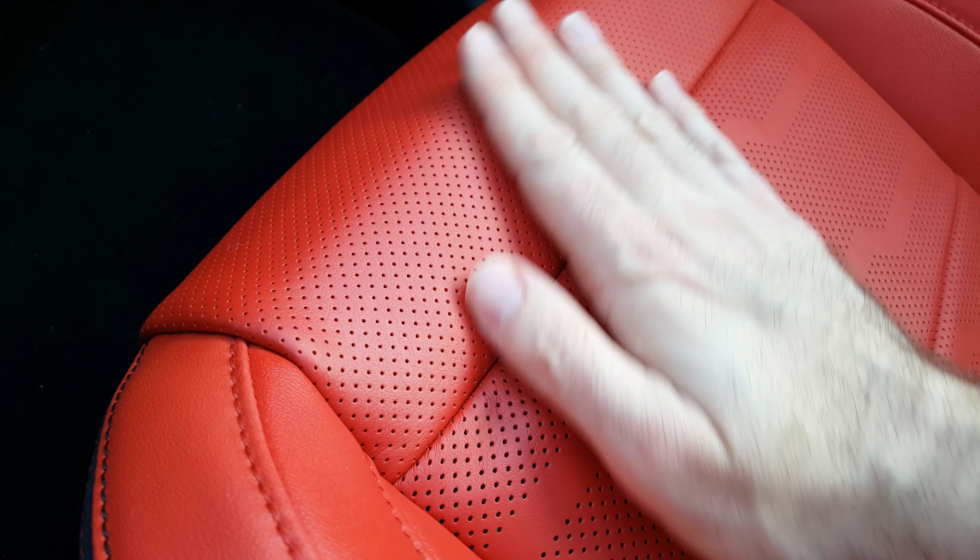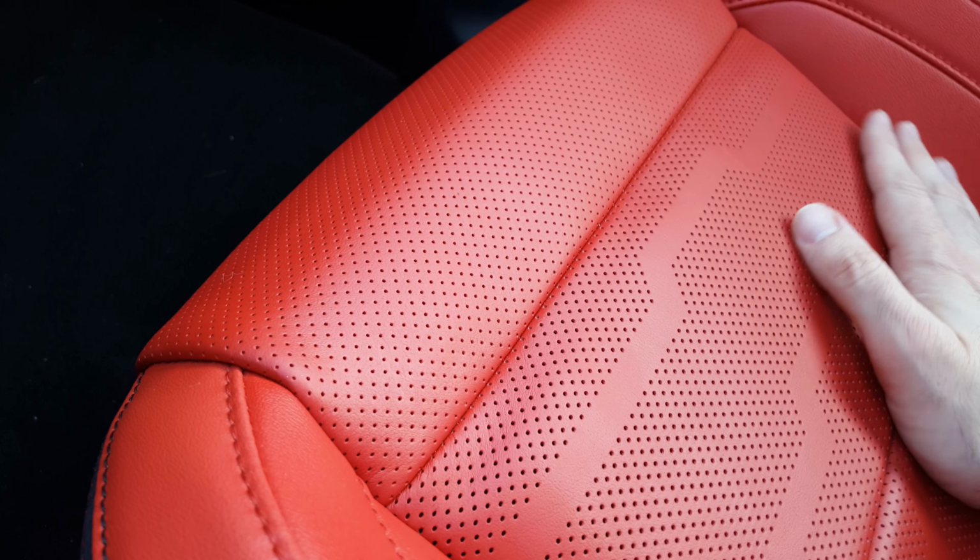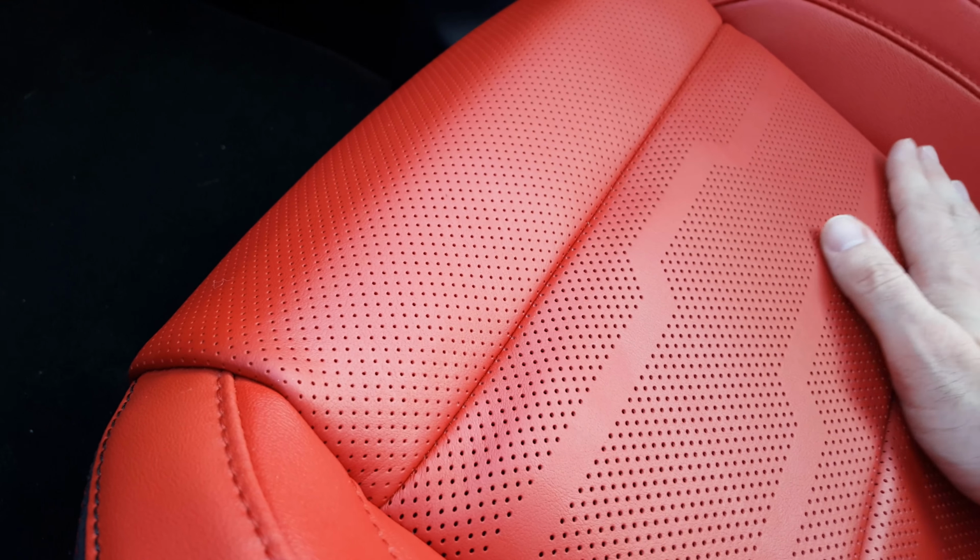So the leather is luxurious and soft to the touch. Feels nice, smooth, nice stitching. Really nice perforations. The only problem is that with the perforations, they can be a bitch to clean. If something small falls inside of them, it's really hard to get it out. I'm looking for a solution for that right now.